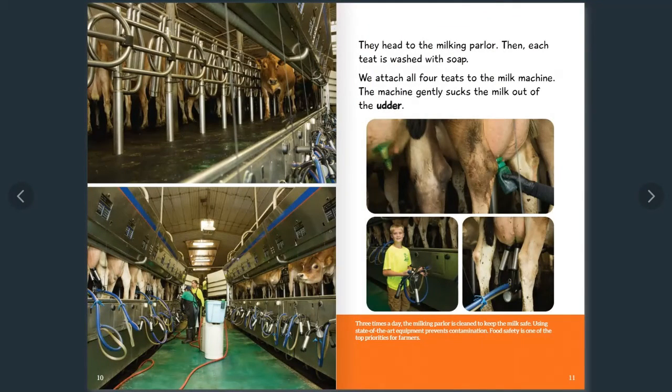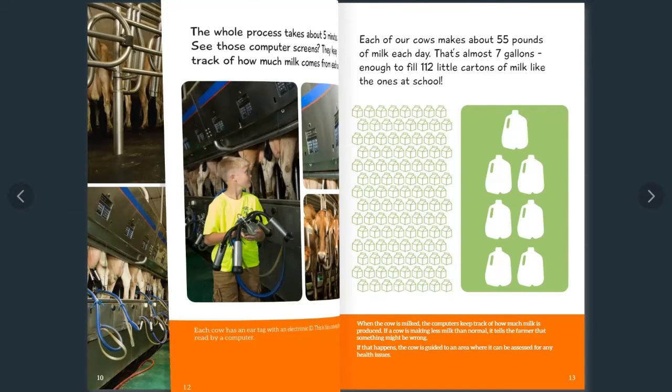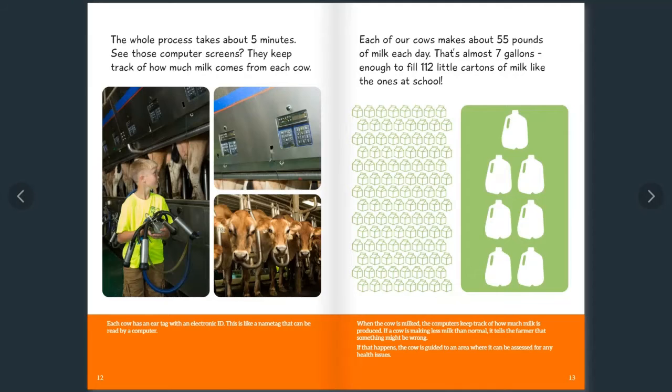They head to the milking parlor, then each teat is washed with soap. We attach all 4 teats to the milk machine. The machine gently sucks the milk out of the udder. 3 times a day, the milking parlor is cleaned to keep the milk safe. Using state-of-the-art equipment prevents contamination. Food safety is one of the top priorities for farmers. The whole process takes about 5 minutes.